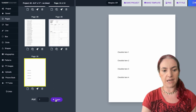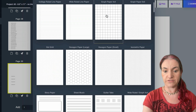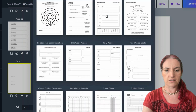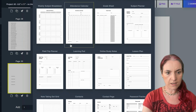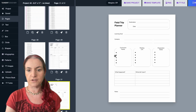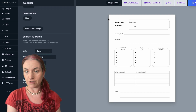So I'm going to start by adding a new page. And what I'm going to do is go and pick one of our templates that has a lot of text on it. So I'm going to scroll past the first ones and go down to the bottom because I really want to pick one that has text. So I'm going to take this field trip planner. This is a field trip planner that I created for homeschoolers. You can see that all of the fields on the page relate to going on a field trip.